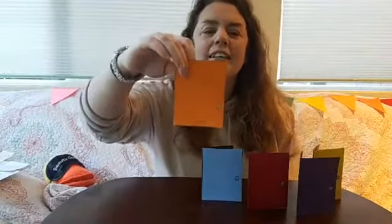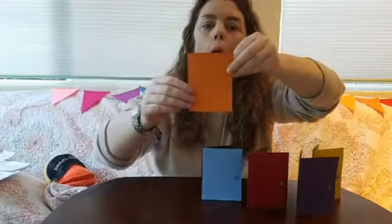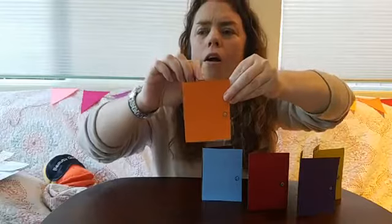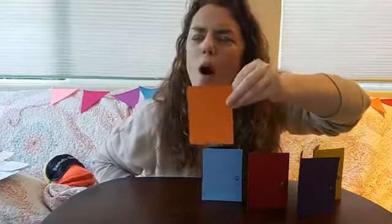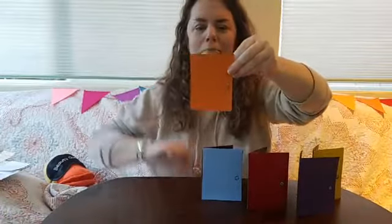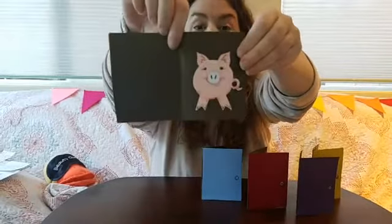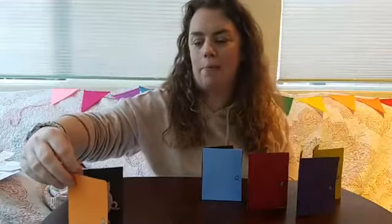Dinosaur, dinosaur, behind the orange door. Before we open it, let's hear your roar. Was that a roar? Let's hear it again. Oh. All right, guys, let me know. Is it a dinosaur? I didn't think so. A pig. Okay, so we've got a pig. All right, let's keep going.